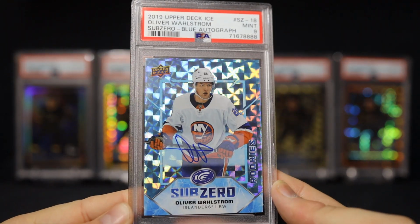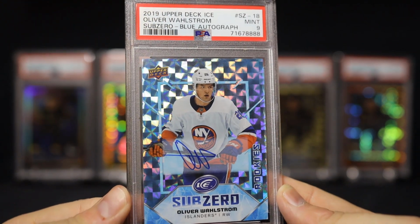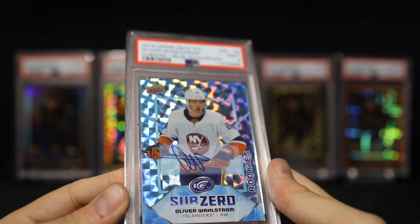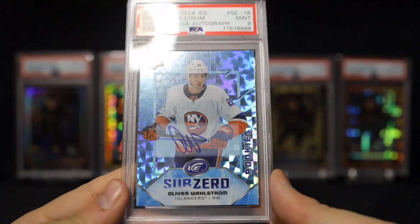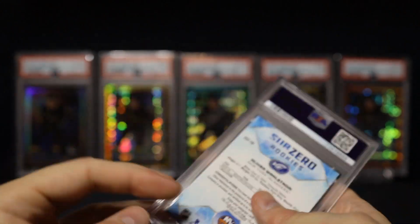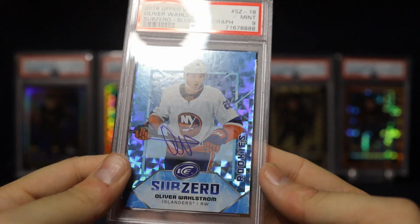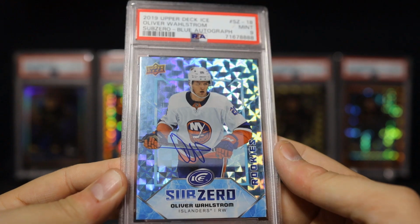Here's a Wahlstrom again. This is just a really awesome looking one. Sub-Zero Auto, blue autograph they call it, but the effect looks like a diamond or something. It looks really cool. They should use that on some other rare cards. But yeah, 2019 across the board just had so many great designs. If you collect someone from 2019, you are very lucky because there's a lot of really good designs from that year. I don't even know if this is numbered or anything, but it's such a nice looking card.